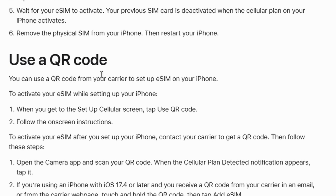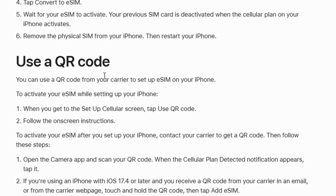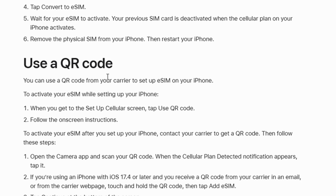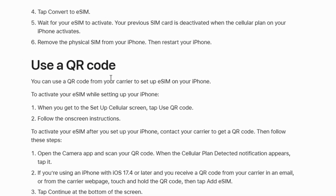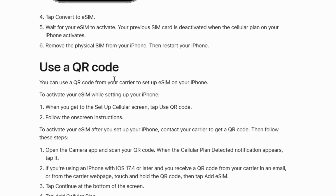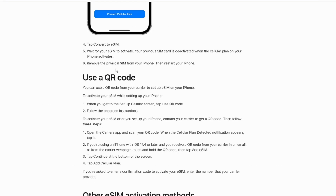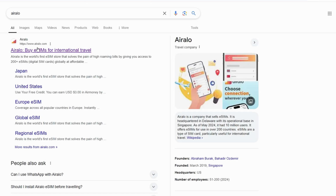Activation should be easy too. Most eSIMs are activated via a QR code, which is usually pretty straightforward, but some providers might make the process even easier. Customer support is something you'll want to check out as well. If something goes wrong with your connection, it's helpful to have access to good support, like chat or phone assistance. Lastly, if you plan on using your phone as a hotspot to connect other devices, make sure your eSIM plan allows for it.